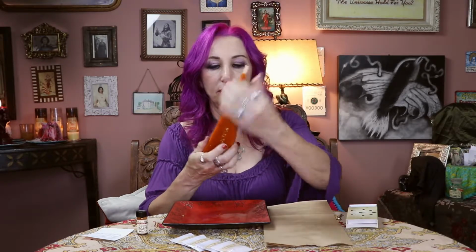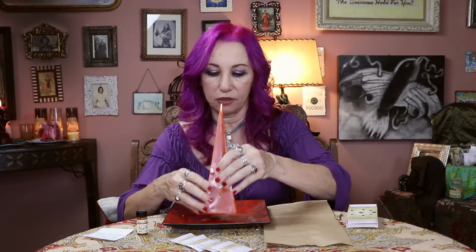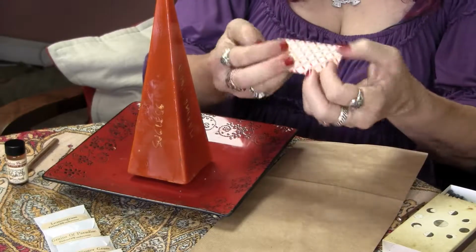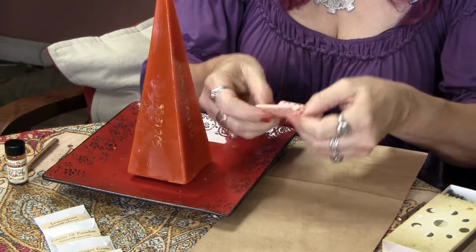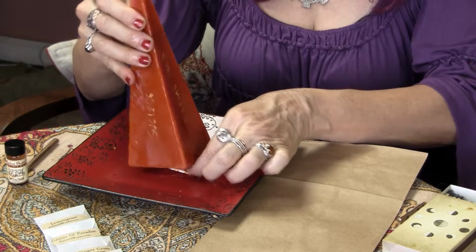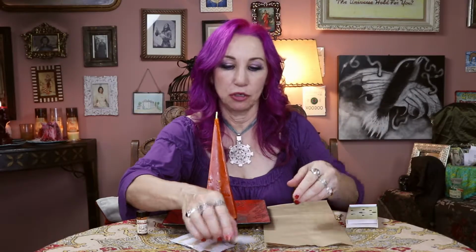Now, we're going to use our 4 herbs and put those around the candle. First, we're going to put our petition paper, fold it toward us. If you want to fold it more than once, you can turn it clockwise and then fold it towards you again. Place that on the tray and then place your candle on top of it. Now we're ready to work with those herbs.